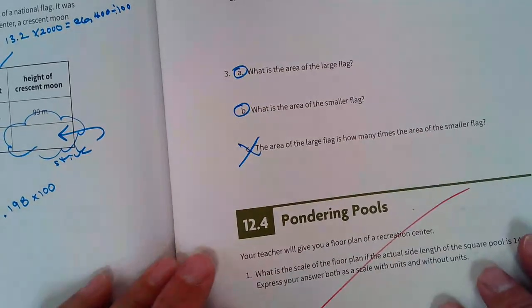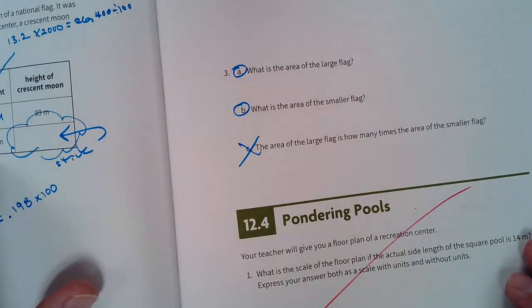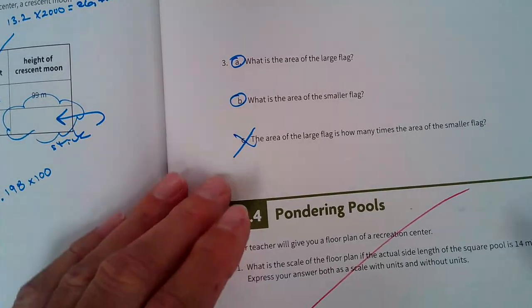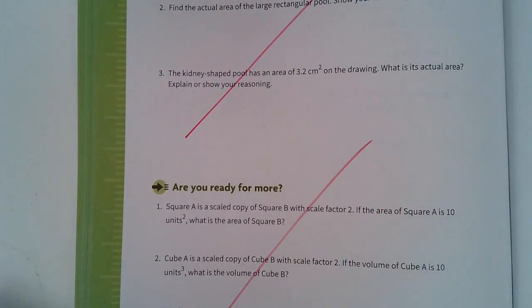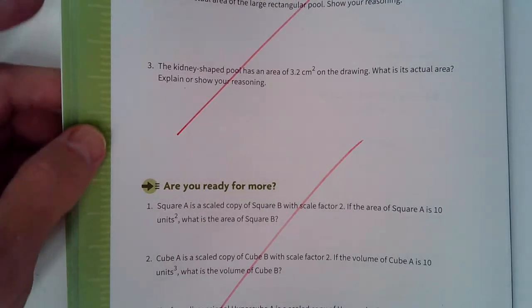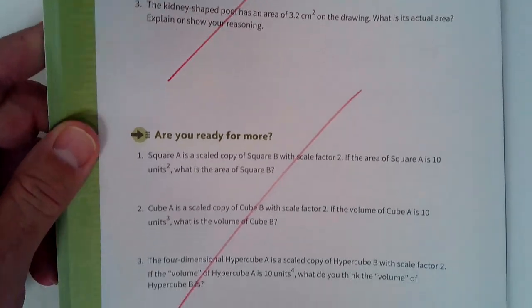Cross out C. Okay, not worried about that. Not doing the handout, so you can cross out the bottom of page 101. And you can cross out page 102, except for the summary.